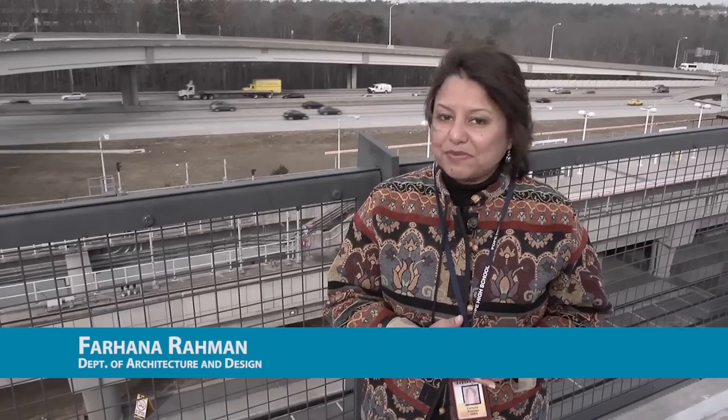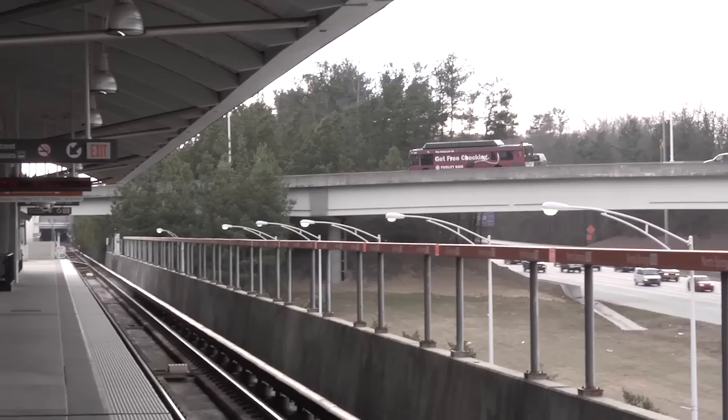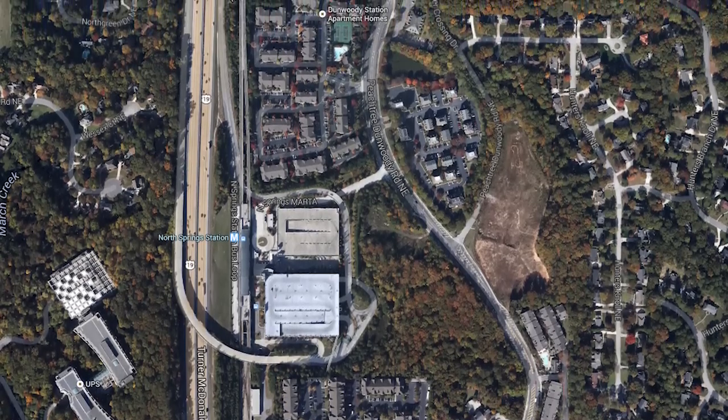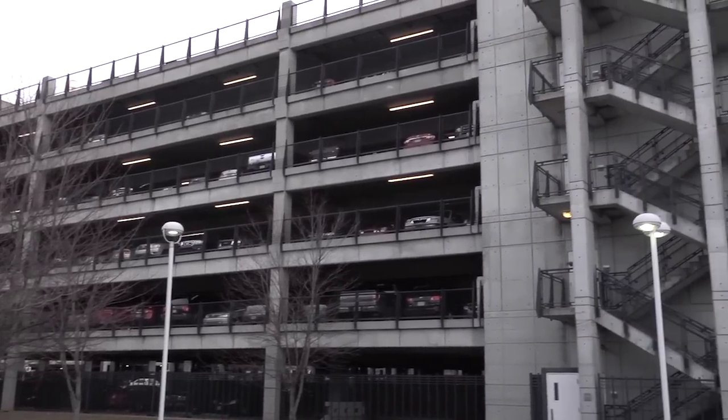My name is Farhana and I work in MARTA's Department of Architecture and Design. My department is responsible for designing MARTA's infrastructure such as this station. But today I'm going to take us on a tour of North Spring Station and show how it connects to the community. North Springs is an end-of-the-line commuter station with many bus routes and more than 2,300 parking spaces.